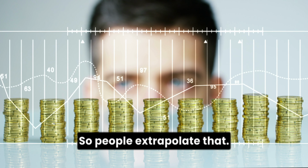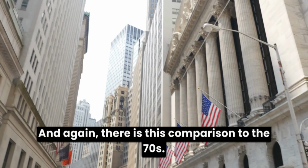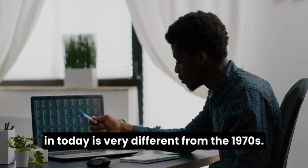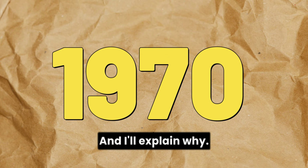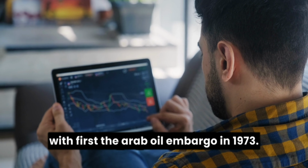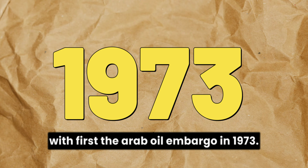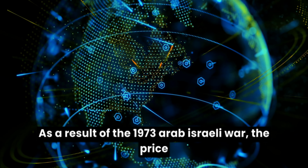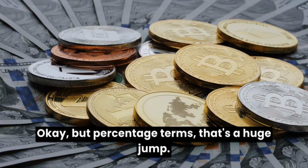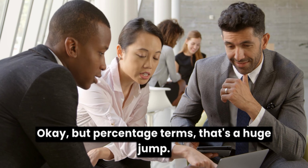So people extrapolate that. And again, there is this comparison to the 70s. By the way, I think the situation we're in today is very different from the 1970s, and I'll explain why right now. Because it was triggered from the supply side with first the Arab oil embargo in 1973 as a result of the 1973 Arab-Israeli war. The price tripled, but it went from like $2 to $6. Okay, but in percentage terms, that's a huge jump.